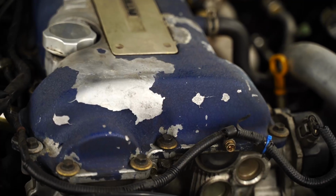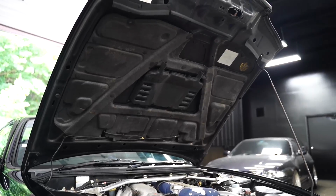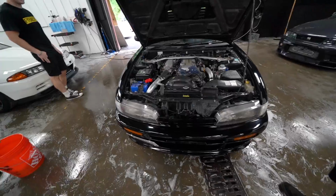Even though they definitely spray painted it, it comes right off. This is gangster though. I do like that. I didn't think I'd like it. The hood scoop is sick. I really do like it. Everyone talks shit about it and says that exact same thing when they see it in person. Like, oh, that looks way better.